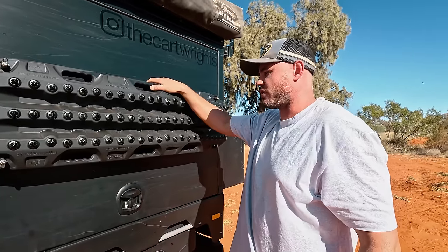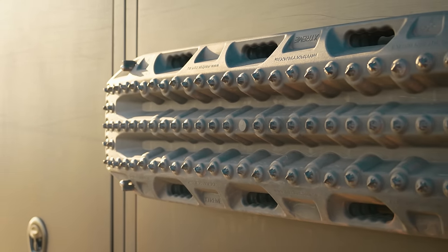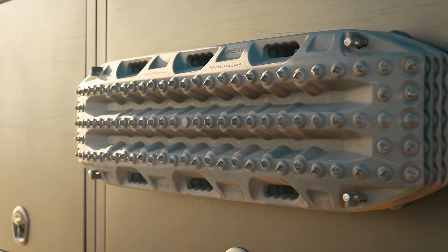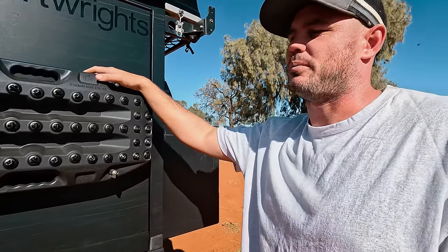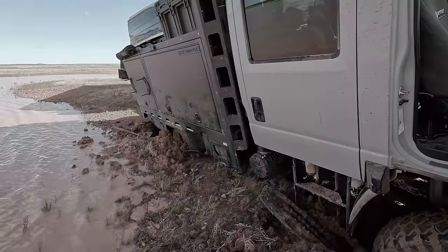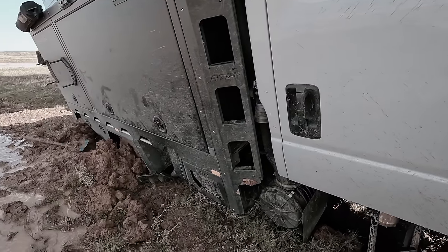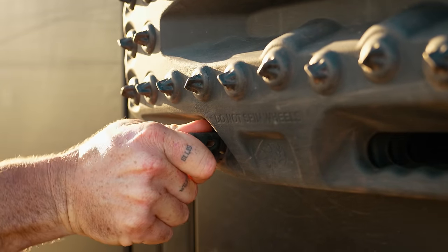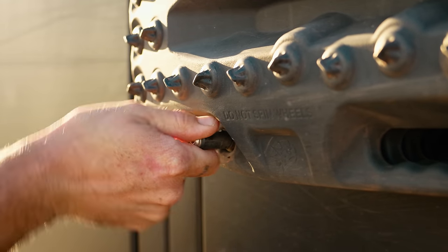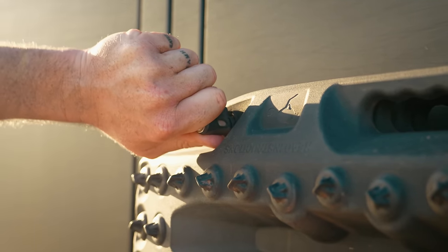Obviously MaxTrax Extremes, we're heavy. So if you're going to go anything other than MaxTrax, you're going to be replacing them a lot, especially if you're doing the sort of touring that we're doing. We've just recently replaced ours because I got stuck in the middle of the desert and it wasn't much fun getting out and I trashed my tracks. The way I've mounted them, I've just used the MaxTrax pins, fixed them to the side of the canopy. That locks them in. We normally put a lock in there because they're expensive. I don't want people nicking my tracks.